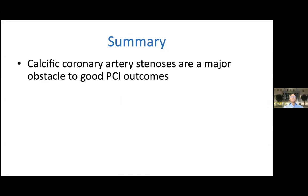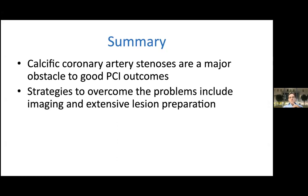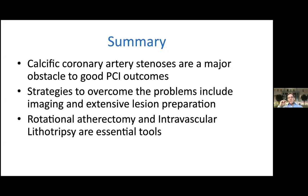So in summary, calcific coronary artery stenoses are a major obstacle to good PCI outcomes. Strategies to overcome the problems include imaging and extensive lesion preparation. Rotational atherectomy and lithotripsy are essential tools.